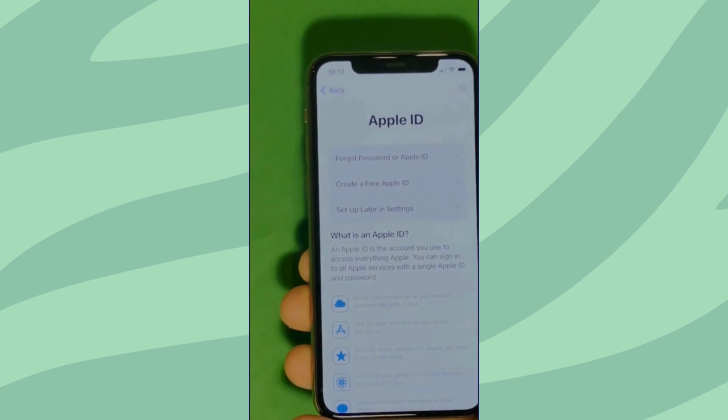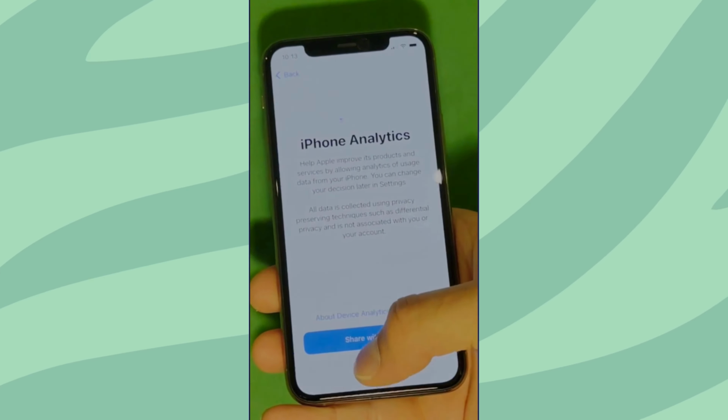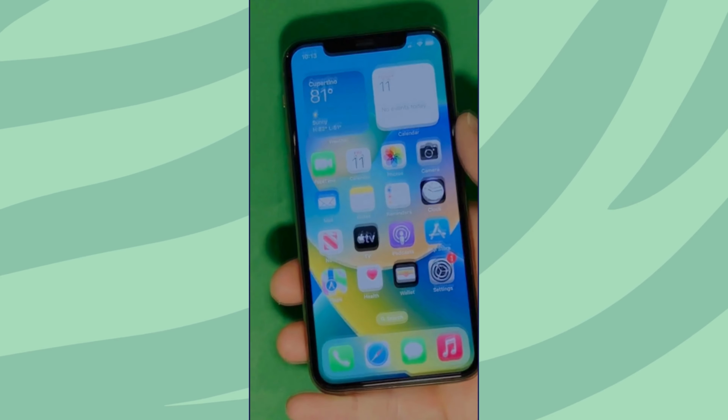Make sure to check the terms and conditions, and skip the rest of the steps and just do it all later on. And there you have it. It says welcome to iPhone.